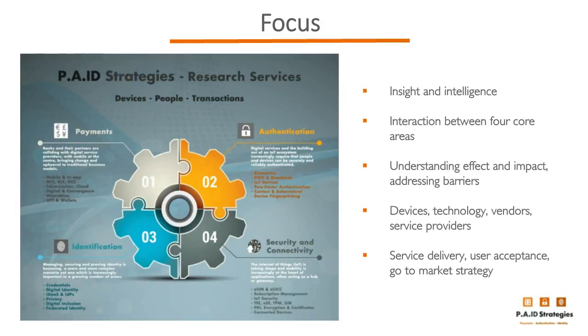So, there is a close correlation between those four key areas that I've just highlighted as our focus, and we look to understand the effect and impact, addressing the barriers to adoption, and looking at the different market factors and trends influencing the market in terms of devices, technologies, platforms, and service mix.